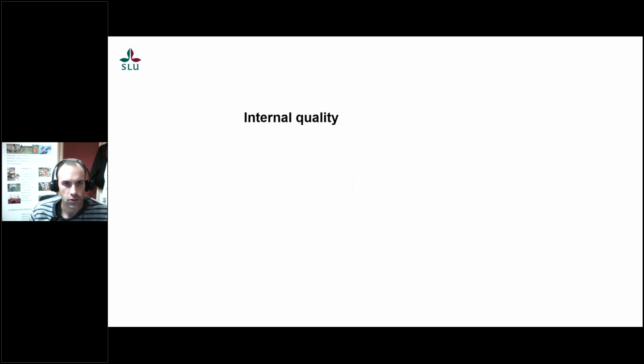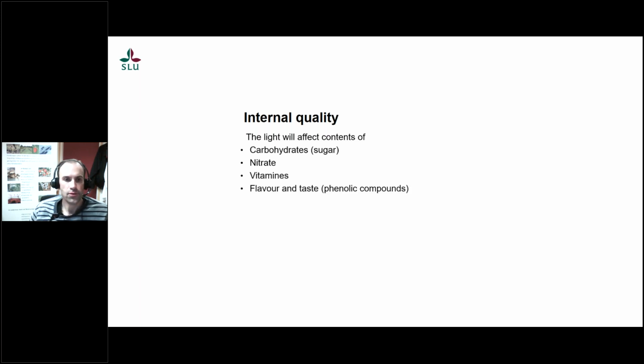So to control the internal quality, the light will affect the contents of, for example, carbohydrates, of course, the primary result of the photosynthesis. It will affect the contents of nitrate in the leaves, the content of vitamins, and flavor and taste of the produce. And mainly phenolic compounds are responsible for the flavor and the taste of the produce.